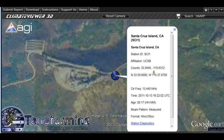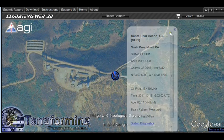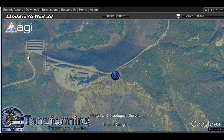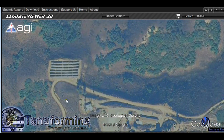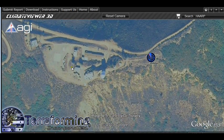Santa Cruz Island has its own TTA. Wow, this is a really big one. SCI1. This is a very large TTA. All of this is, these are all antenna. A massive array of antenna, all directed at the United States. Look at this, in a huge, huge TTA.